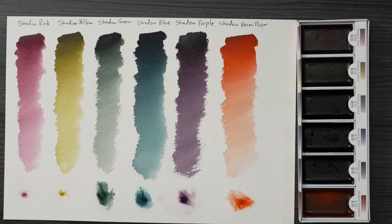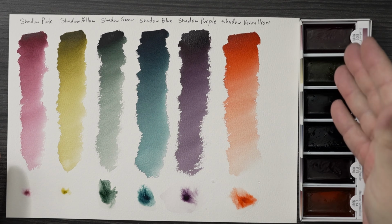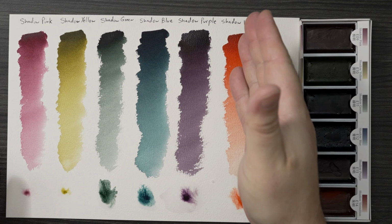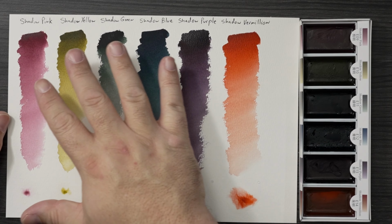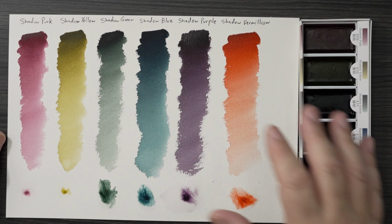Not to say that you can't have a similar formulation, but when you make your paints look like Kuretake, if anybody saw these without the labels and just saw the pan sitting out, they'd say, hey, that's Kuretake paints. No, it's not. Sorry, it's definitely not. I know these are inks. I'm going to do a painting with them as if they're not inks. Don't worry about what I do with them.